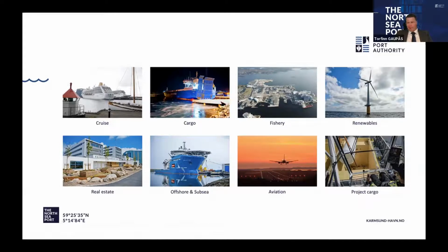We're into aviation actually also as a shareholder in the local airport. But of course, with the topic today, renewables and project cargo are interesting, and that goes a little bit hand in hand, especially in our port where we have wind operations and heavy lift in that section.